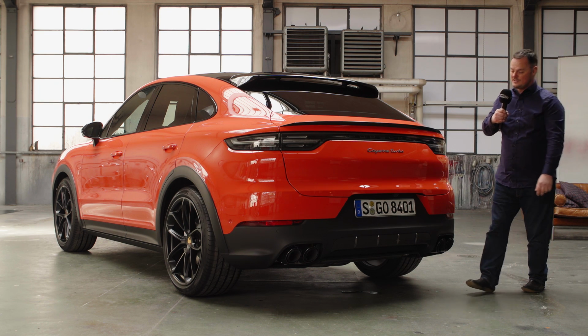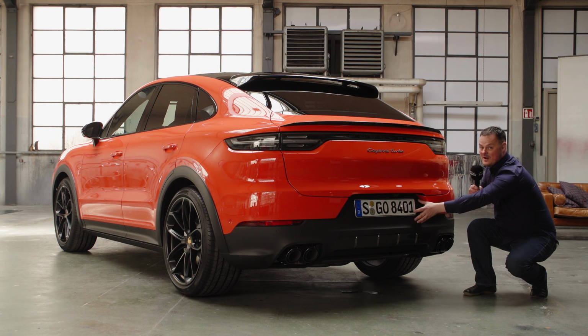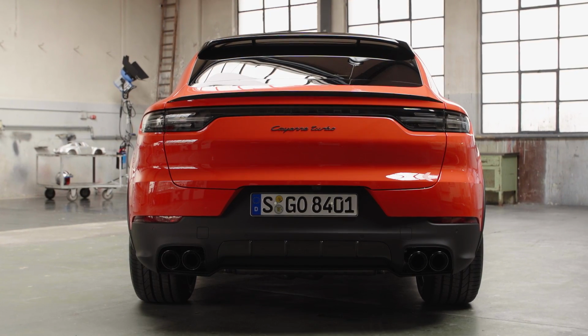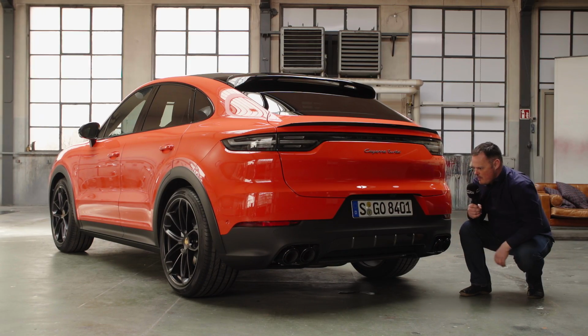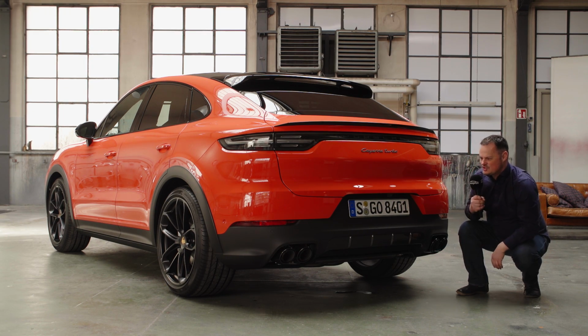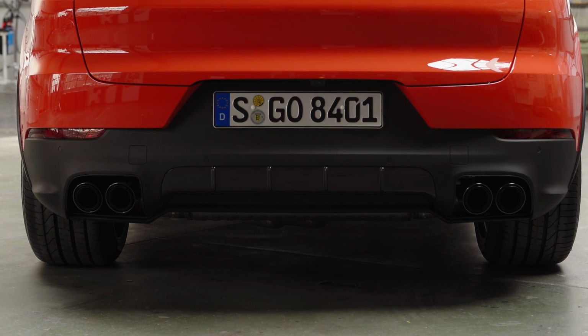Also slightly different, if you have a look down, you can now see that the number plate has been integrated into the lower part of the bumper, and that really makes the car sit very low aesthetically on the road. Nice carbon effect rear air diffusers, and look at these tailpipes. Solid, no fakery at all, really nicely finished.